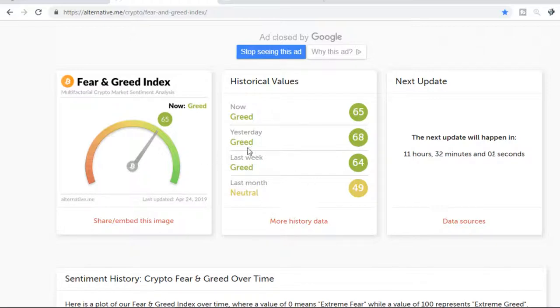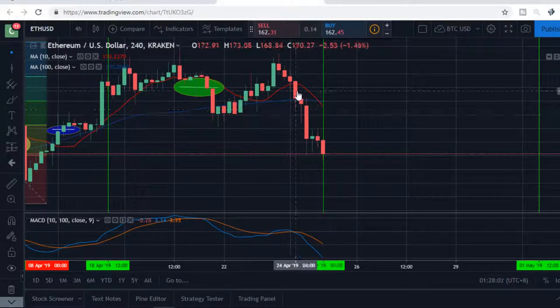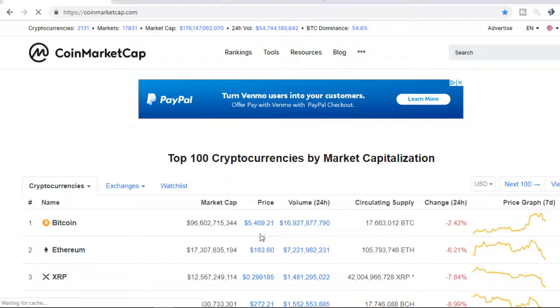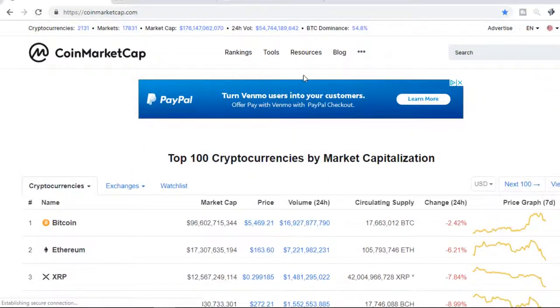Greed today, 65. Yesterday, 68. Even with that 68 sentiment, we had this go on yesterday and the day before and probably two days back. So those are things that I look at: sentiment analysis, your technical analysis, your fundamental analysis, and, of course, what's going on in the market at the moment. So $176 billion, I believe. Bitcoin's at 5,400 and Ethereum's going down pretty hard. So it's at 163. So that's all for today.